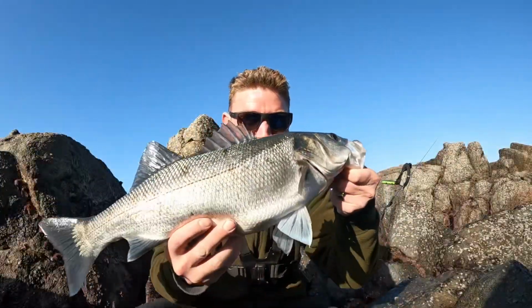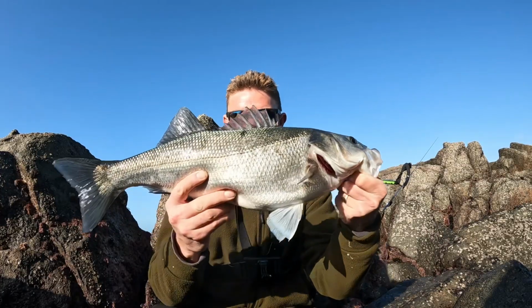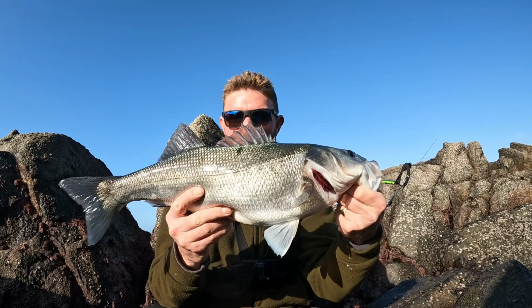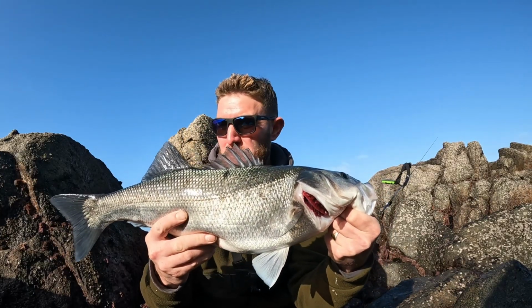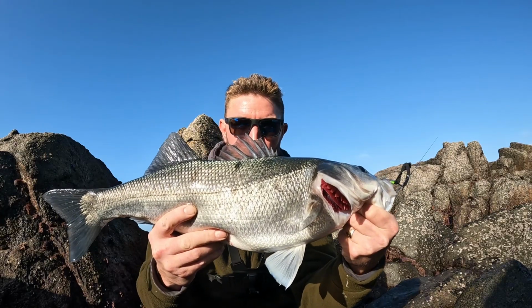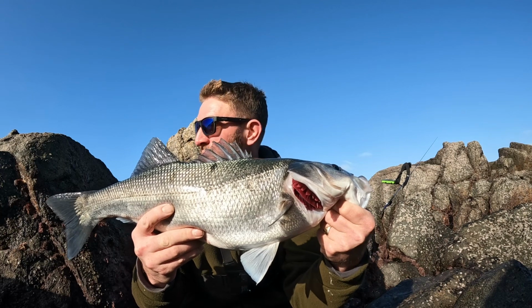So there we are, guys. Check that out for a slab of bass. That's an absolute machine. That's got to be 4.5, 5 pound for sure. Look how thick that bass is. That is an absolute prime bass. Look at that big dorsal fin stuck up. Oh, that was epic. So I apologise for how the filming came out.